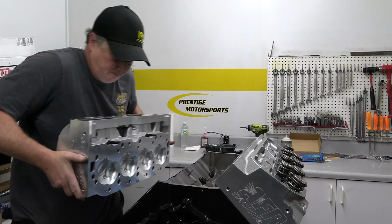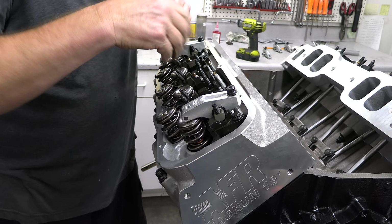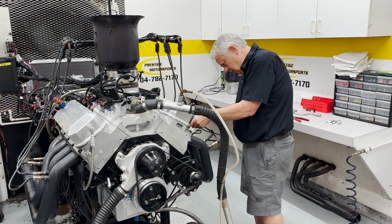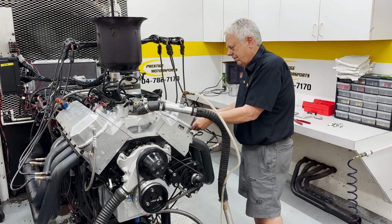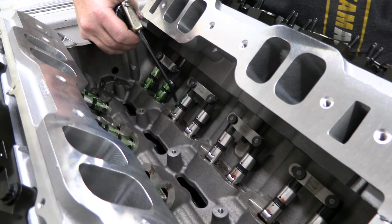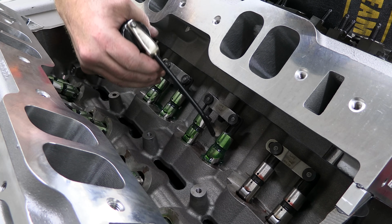Holley and Prestige's answer is to come up with their own version of the 632 with off-the-shelf parts which anybody can buy and an easily tunable Holley Terminator X ECU, and Prestige Motorsports offers a 3-year warranty on this bad boy too. And let's not forget, it makes another 100 horsepower over the Chevrolet crate engine. So let's get going on this build so we can see exactly how this beast is put together.